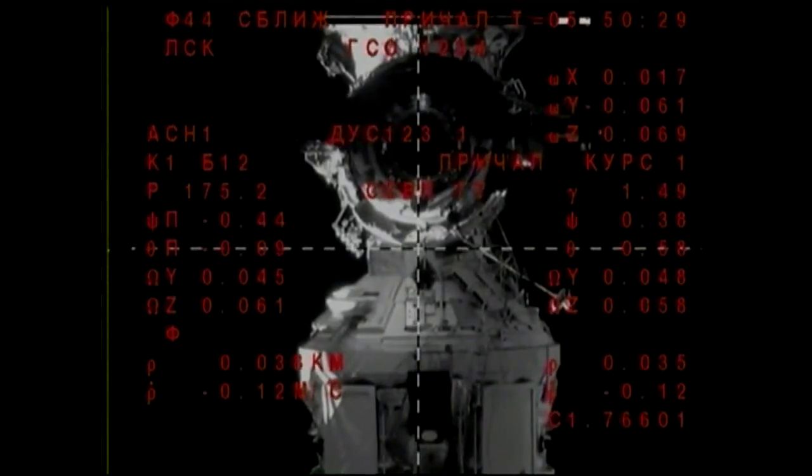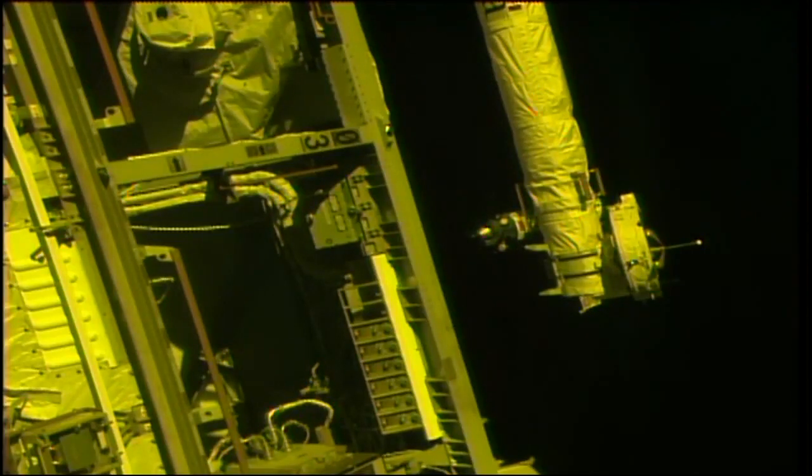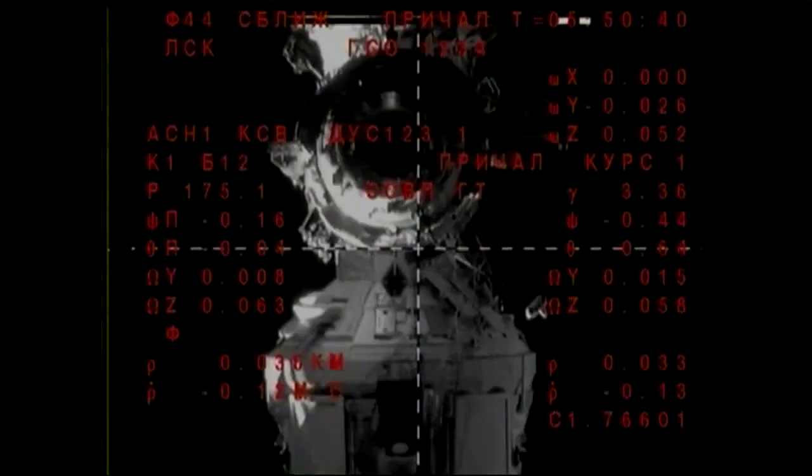So under 40 meters away, continuing this final approach, 3 new crew members almost at their new home on the International Space Station. 37 meters is the range. The rate is 0.12. The target is in the center of the periscope. Copy. Altair.